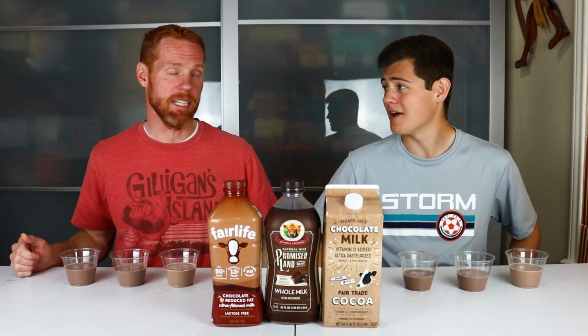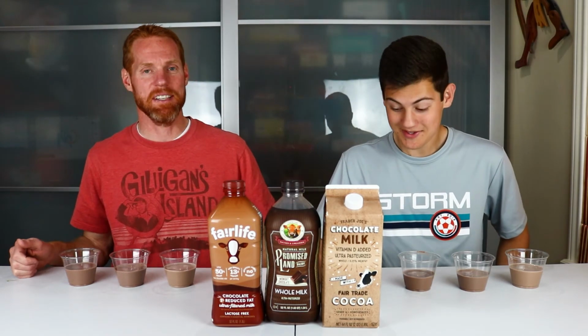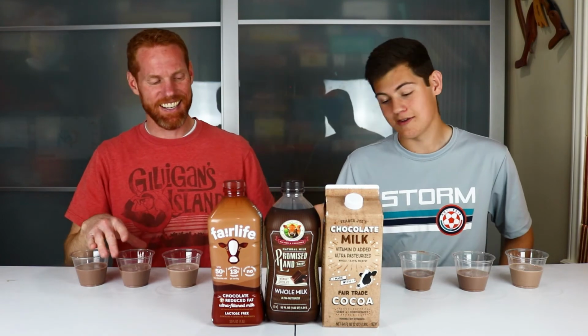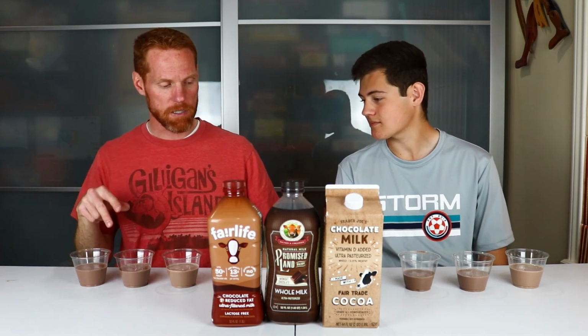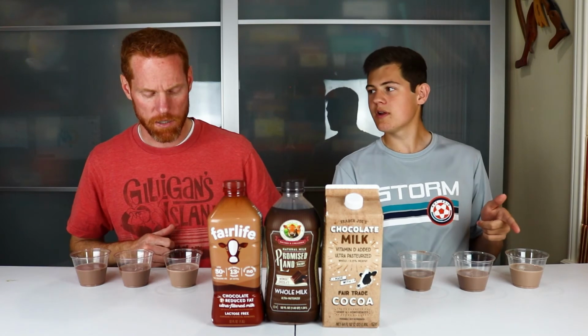Least favorite, yeah. That's too bad. Especially the Nesquik. Nesquik was awful. Nesquik got a 4.5 total score. Yuck. 4.5 total. That thing was just awful. Looking at these 3, both the Promised Land and the Fairlife are pretty dark looking, and the Trader Joe's is a little lighter looking.